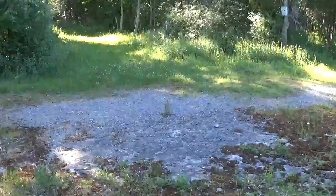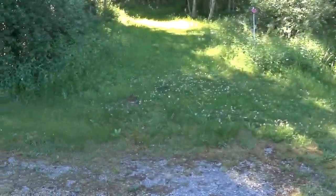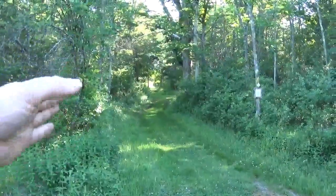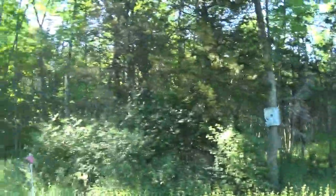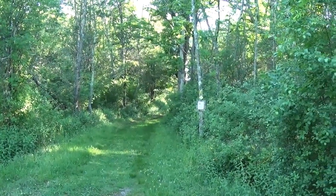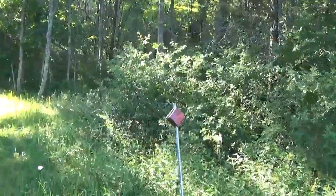The Snakefoot Trail. Marksman continues on that way. Snakefoot, the straighter part, goes that way, and that's the way that takes you back to the park in the parking lot. Here we are at the state land sign. We just came out that way. This is the Snakefoot where it crosses the Marksman. Carry on.